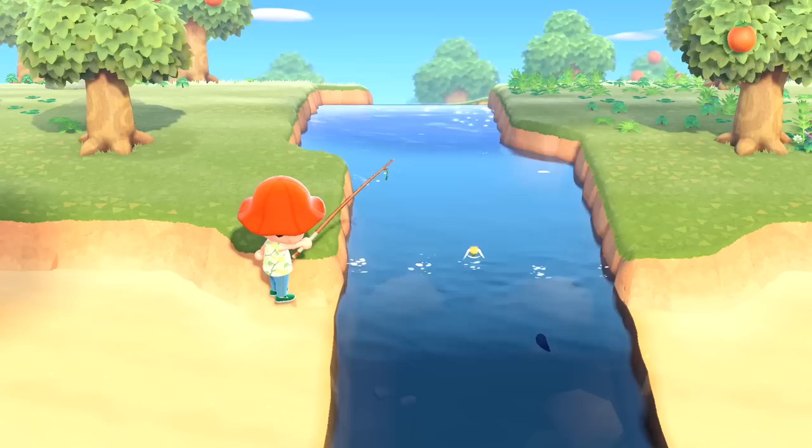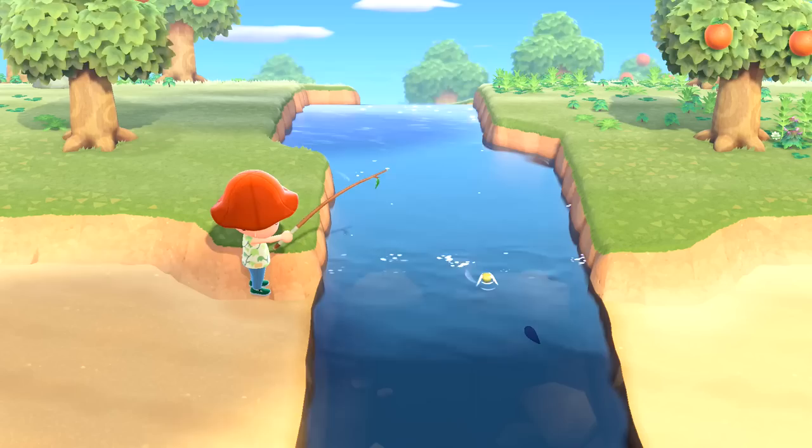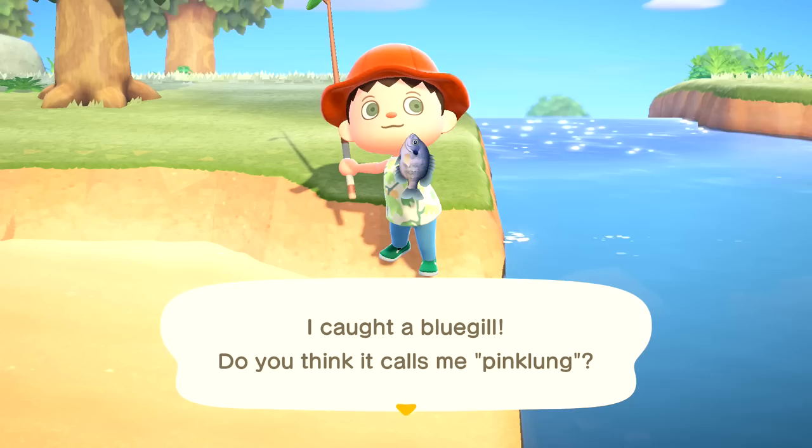I don't know if this is gonna work. Oh, did I scare him? I didn't, okay, good. Whoop, try again. Oh, here he goes. Oh, I almost was too late for that. Okay, so what do we got here? Yes, I caught a bluegill. Do you think it calls me pink lung? I would hope not. I mean, maybe though.